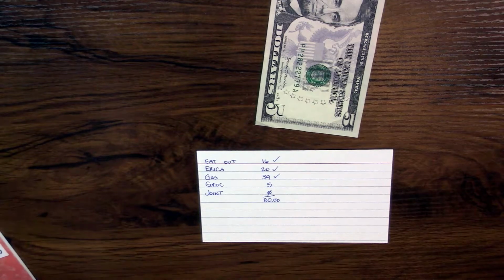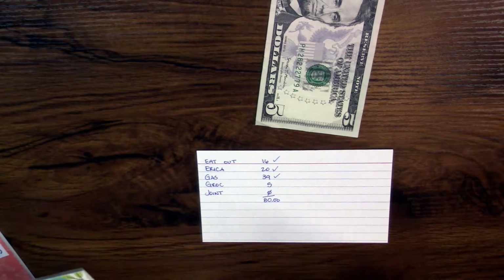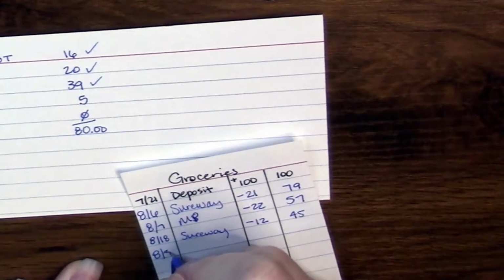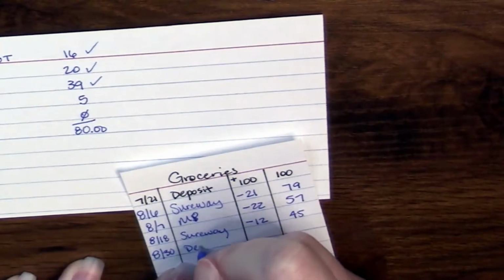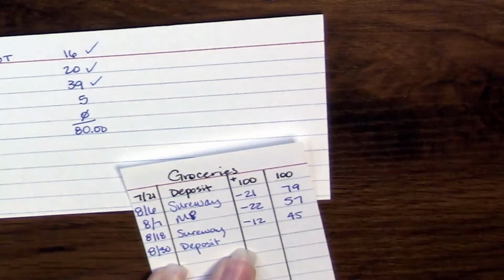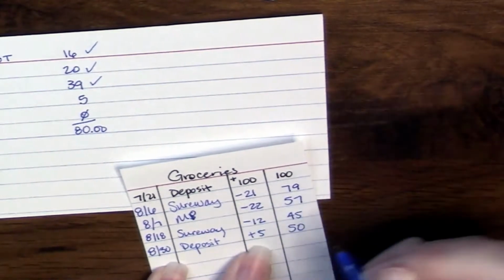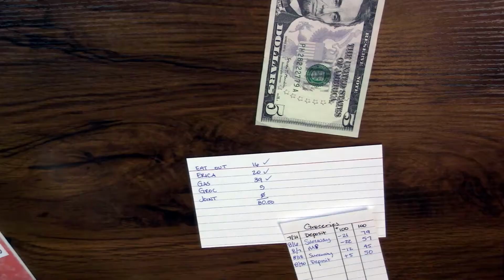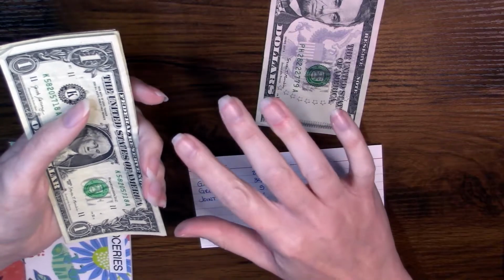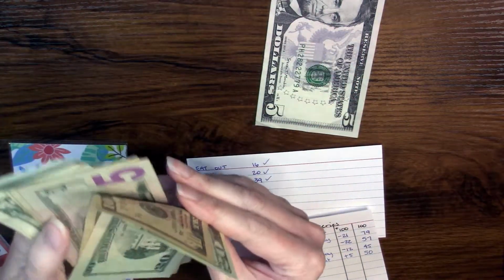Groceries is only going to get $5 because, again, we're only trying to carry $50 in here at a time. The rest of our groceries are done through grocery pickup. So let me know what you all think.